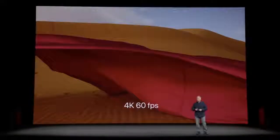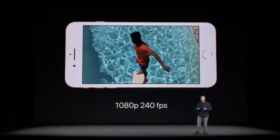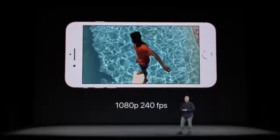And surprisingly, all of the devices can do the 4K 60 frames per second and 1080p at 240 frames per second. Now, on the front of the device, all three cameras do have the same 7 megapixel sensor, although the iPhone 10 can do the portrait mode on the front and the emojis, which we'll get into in just a second, which the others cannot.